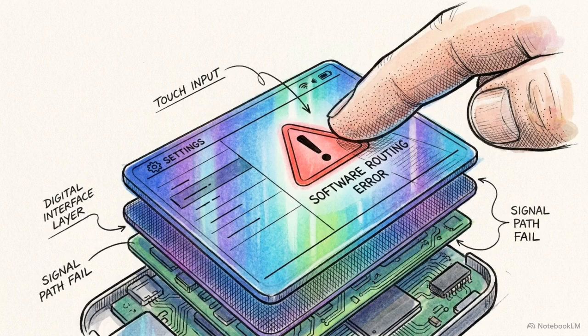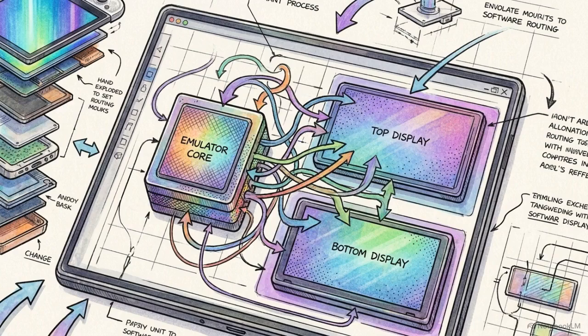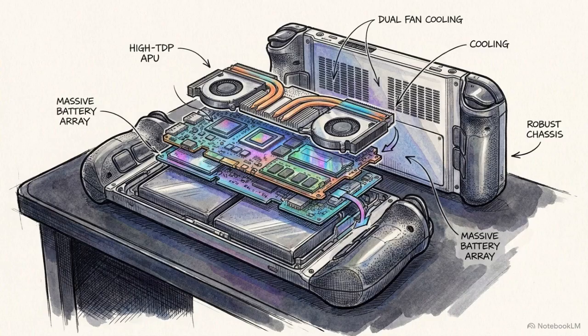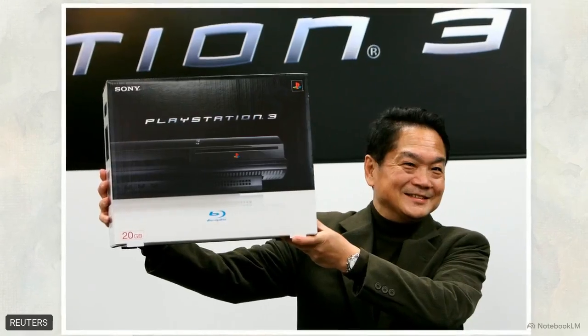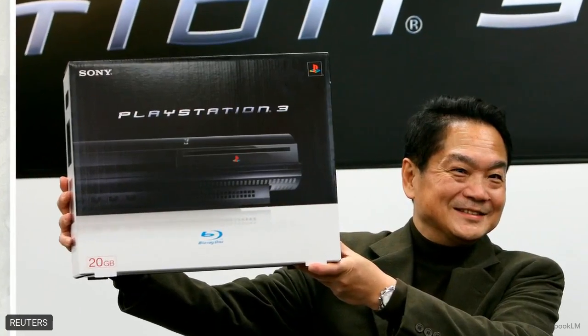Getting games to display correctly across two screens means you will spend time navigating custom front ends and manually assigning emulators to specific displays. If we leave the Android ecosystem completely, we hit the x86 powerhouses, devices like the Steam Deck OLED and the ROG Ally X. This architecture is a strict requirement for emulating the 7th generation of consoles, like the PS3.